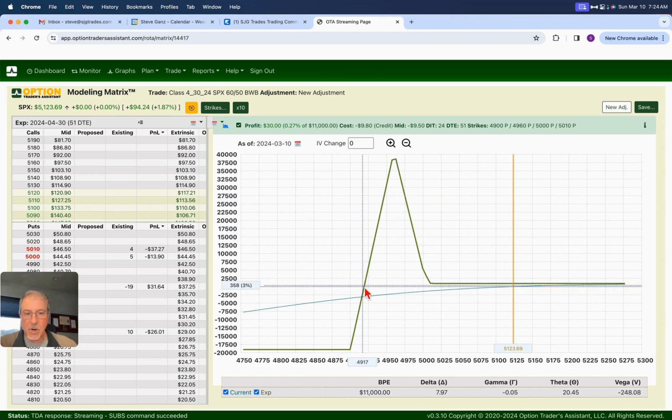I mean, obviously our break-even point at expiration is all the way down here at 49.17, so quite a ways away. And if our market does continue to move down, this may require some additional adjustment. But if it's a little bit down, not overly concerned about it, and then as that volatility releases, again, this will get to showing some decent profitability.